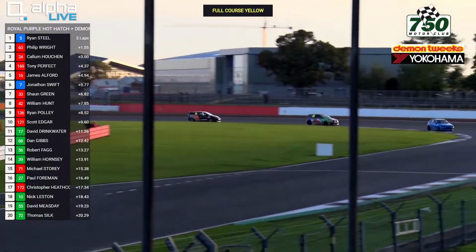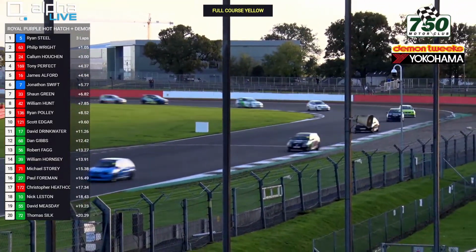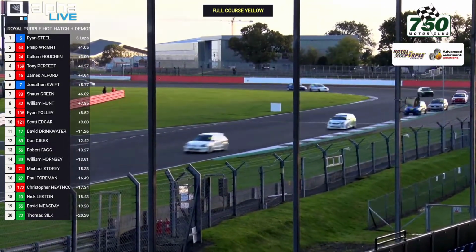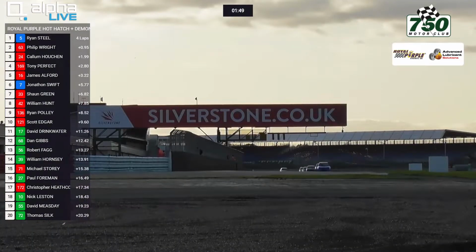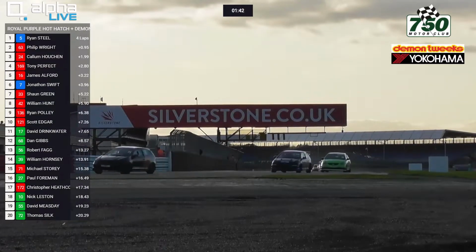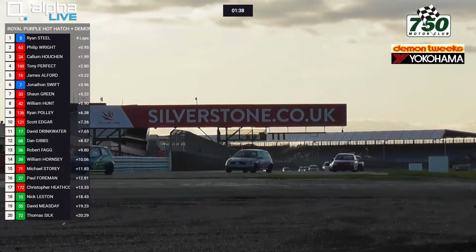He's gone now, hasn't he? He has gone now, but 30 minutes tick round now, so it'll be the last lap of the race as well, as Ryan Steele heads into green flag racing. He leads then. Philip Wright second, Callum Hoochin third, Tony Perfect fourth, James Alford fifth, and Jonathan Swift in sixth position as they head down into Copse Corner for the first time within this restarted part of the race.